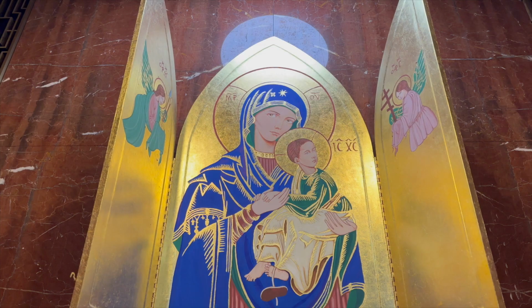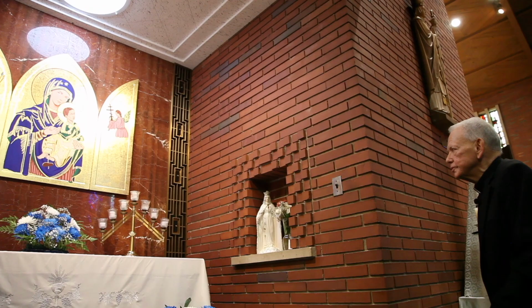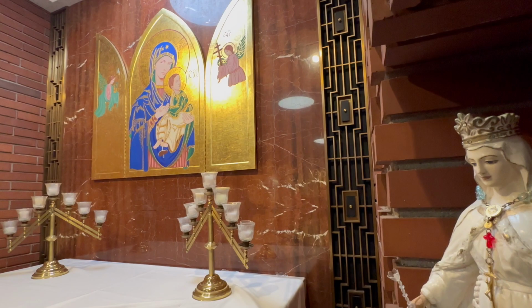This is the Marian Shrine of St. Lambert Church, and a very recent acquisition under Father Simon was this very beautiful triptych of Our Lady of Perpetual Help, done by Father Anthony Branken, a priest and artist of the Archdiocese. Father Branken said that it's an unusual painting in the sense that it is not an authentic icon in the Eastern sense, but it is one that is inspired by the tradition of the Byzantine Church. Our Lady of Perpetual Help is seen here as a young woman, and she is somewhat Western looking.